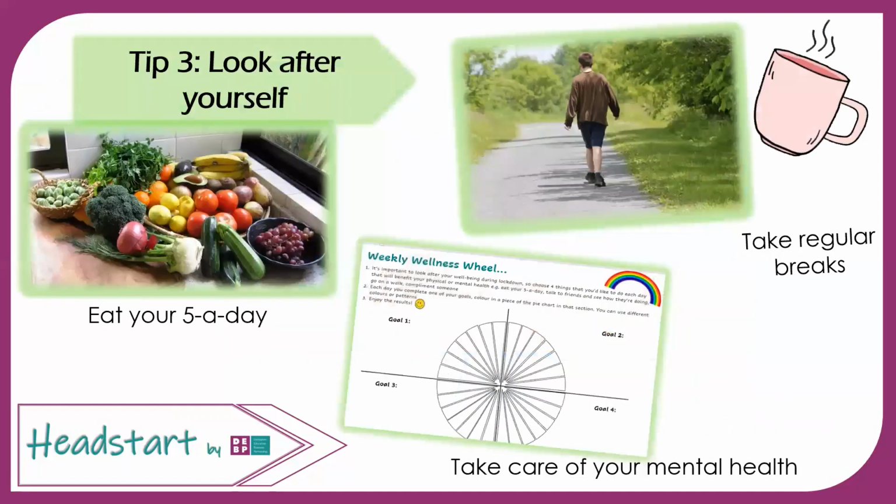Tip 3, so as well as being organised, it's also really important that you look after yourself. So this means taking regular breaks, like we said earlier. That can involve going for a walk, you can go outside in the park, you can go outside in your garden, or it could just be a 10-minute coffee break. Eat your 5 a day, I know that sounds silly, but it does really help. And then taking care of your mental health.